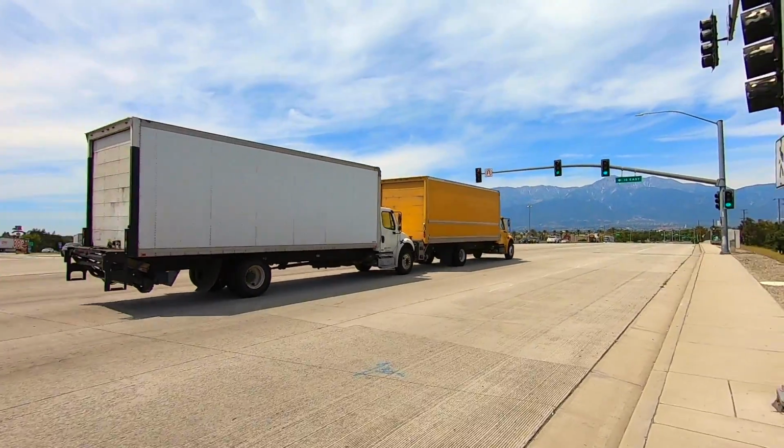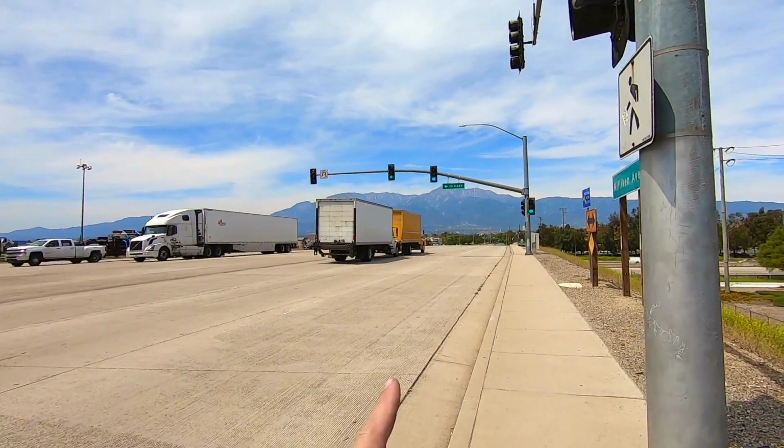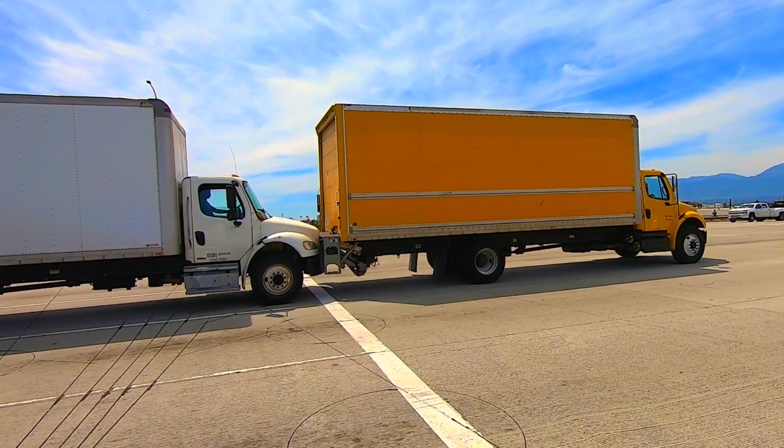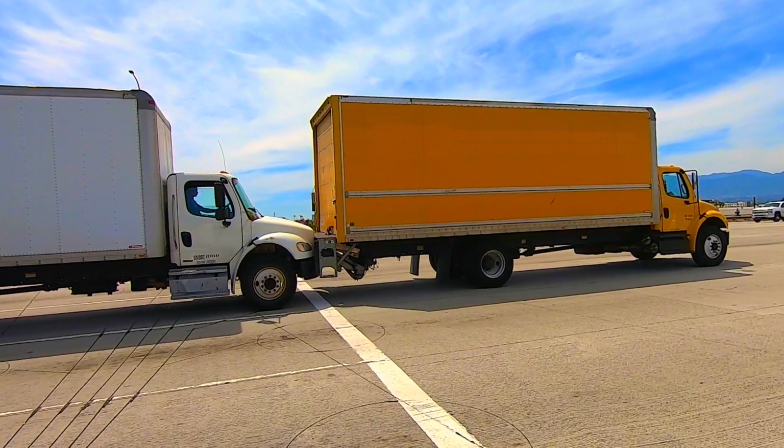Bro, what the heck? Is this for real right now? Yo, that one was pushing that one. What the heck? I guess that's one way to get it off the road.